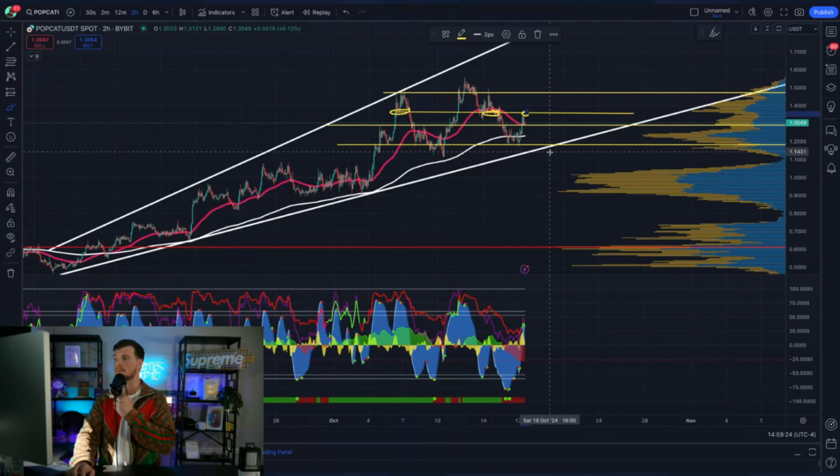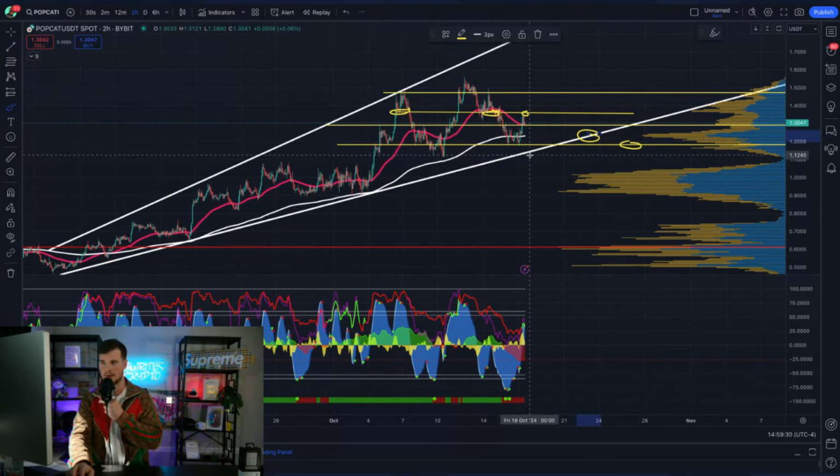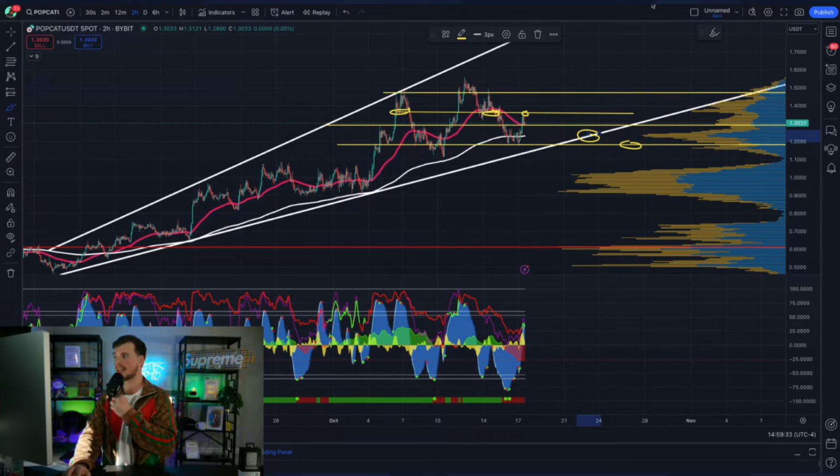But it does look a little bearish right now. But ultimately, the big takeaways here are reacting to the loss of 118 or reacting to the loss of this big structure that has been going on for months. Keep an eye on POPCAT, but right now this one is sort of a wait and see.